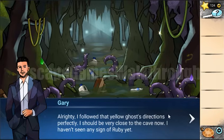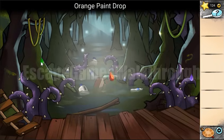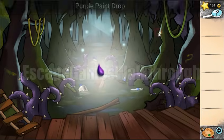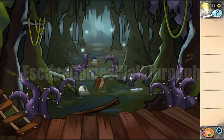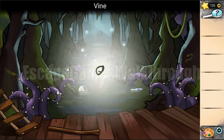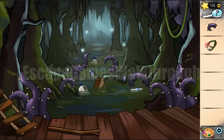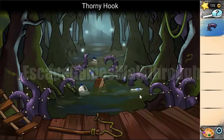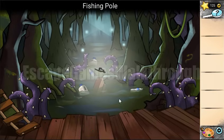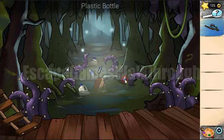And so we came to the Haunted Swamp. Now we are collecting paint drops and sparkles. And collect all the trash that is inside here. And now we can make a fishing rod out of the stick, vine, and stone thorns, and so on. We can reach the bottles.